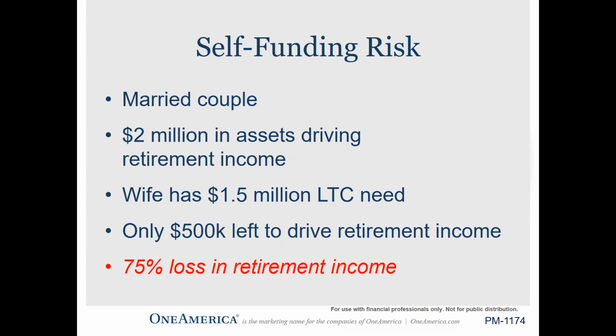At the end of the day, they had the assets to cover that risk. But in reality, they couldn't afford to self-fund because now they've blown up their retirement income. So long-term care, it's not really an asset issue, it's an income issue. Self-funding doesn't prevent that. The number one thing that can absolutely blow up a retirement plan is a catastrophic long-term care event. We've got to take that risk off the table for clients.